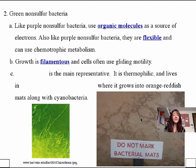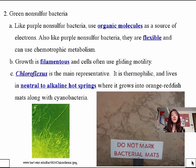Now we're traveling back. Say we're headed back home now, and we're going down past lower and upper geyser basins, and this is where we're going to see the microbial mats that Chloroflexus is a part of. It really likes these neutral to alkaline hot springs, so it doesn't like the acids, but upper and lower geyser basin are more neutral. So say you're walking around the boardwalk of lower geyser basin, you're going to see some amazing colors. And this is in part because of Chloroflexus, but it's also in part because of the cyanobacteria.